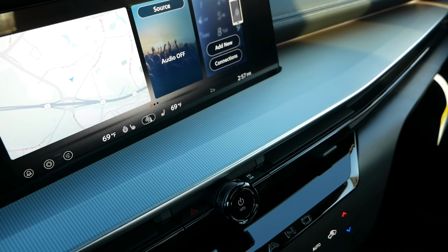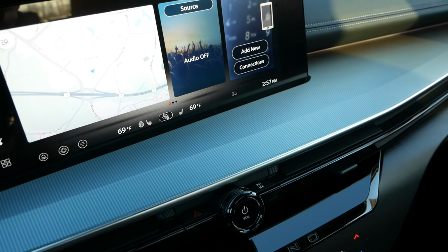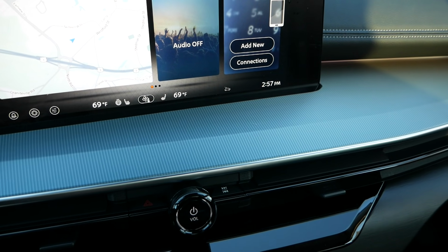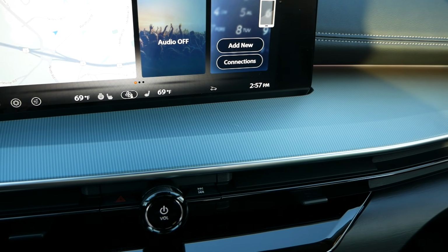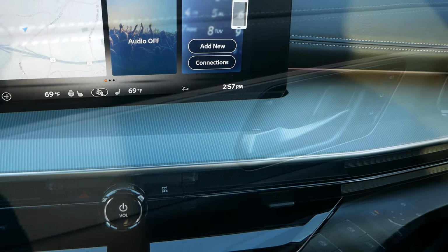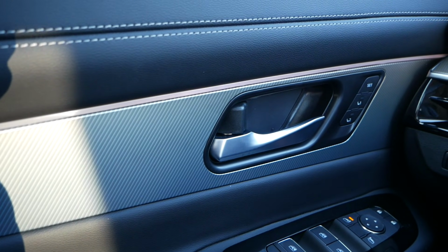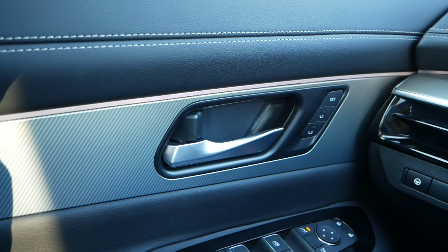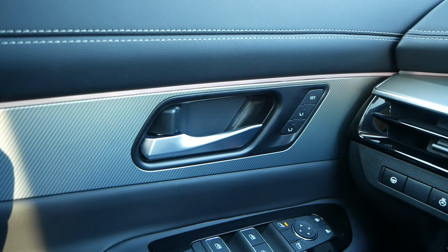One thing I didn't point out though is that on the dashboard and the door panels, you're going to notice this contrasting accent here. It's more of a brushed aluminum look. For the SV, it's more of a plastic material, whereas for the SL, it's nice and smooth and kind of looks like carbon fiber from far away, but it's not, so don't take that out of context. But it gives you a nice modern appearance for the interior.